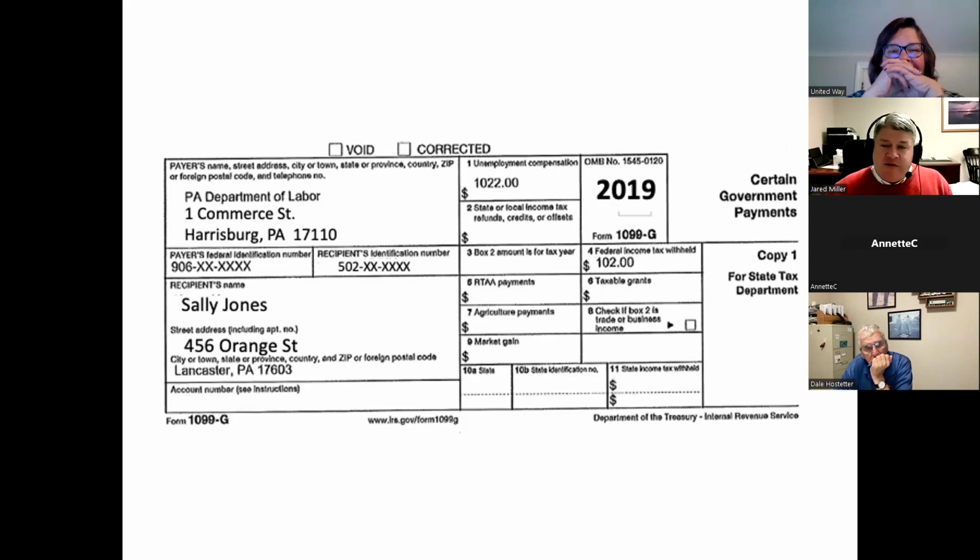Again, once the first person at your site has put in the payer identification number, the federal identification number, it should pre-populate once you get that number in. A couple things to keep in mind with unemployment compensation. The total amount of unemployment compensation will be shown in box 1. Hopefully, the client has elected to have federal income tax withheld. That would be shown in box 4.